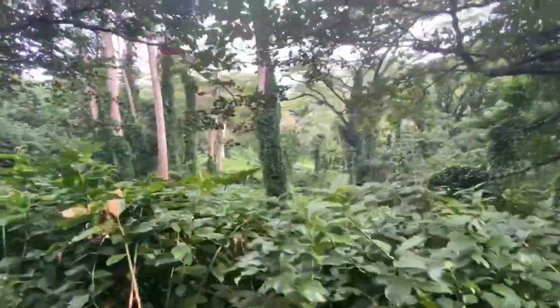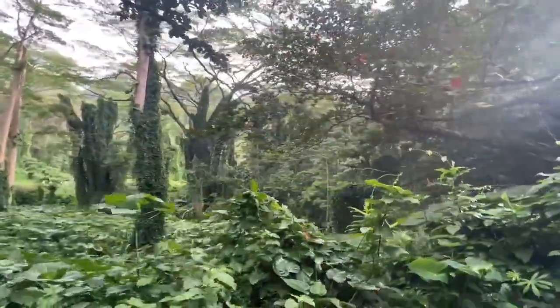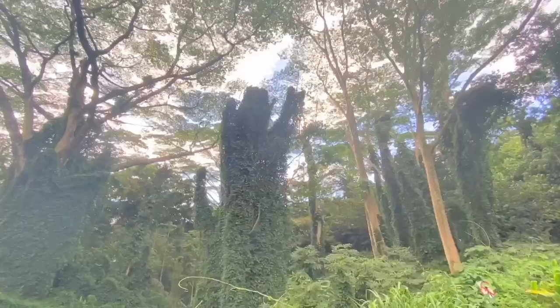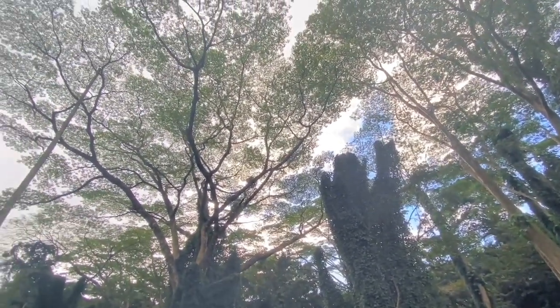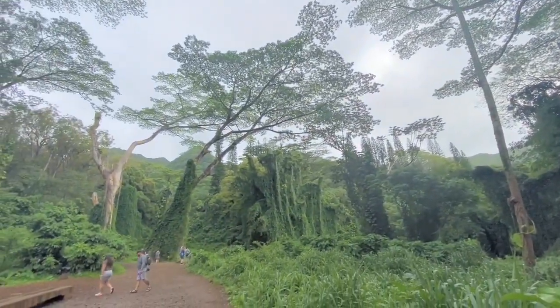The hike is truly breathtaking. There is luscious green all around. It's as if you're walking through a rainforest. Since it just rained, some areas are pretty muddy. It's a very easy hike. You can practically stroll along, and this place just takes you to a whole different world.